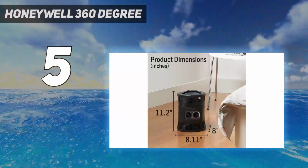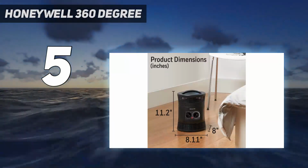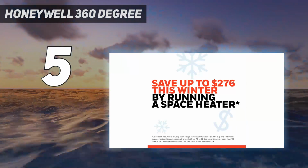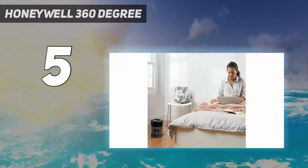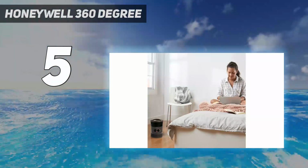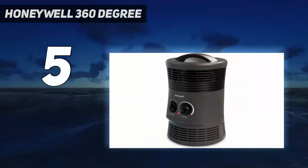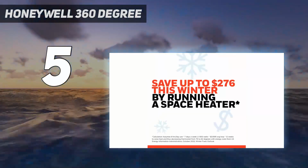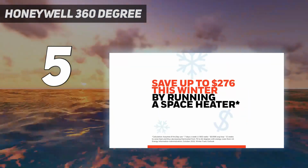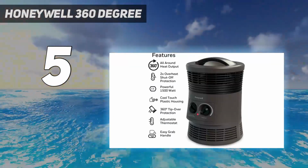However, when it's right beside you, it will heat you up in 10 seconds. It uses an average amount of energy when heating, 0.25 kilowatt hours. With only 2 buttons and 2 heat settings, the Honeywell is easy to set. Once it heats up, there's a variable thermostat that you can use to stabilize the temperature. As it operates, the surfaces of the unit heat up by about 10 degrees above room temperature, but it's nowhere near enough to be a burn hazard.